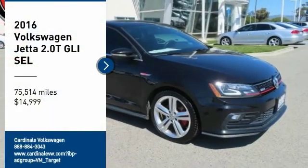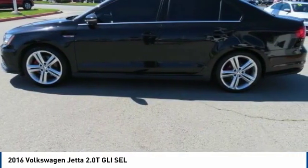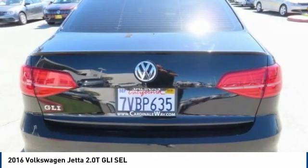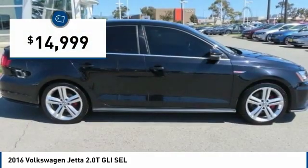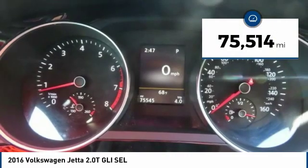Stop by and take a look at this 2016 Jetta. The Jetta is a premium car that is family-friendly with a great price, agile and confident handling. This Volkswagen Jetta is priced below $15,000 and has less than 80,000 miles.